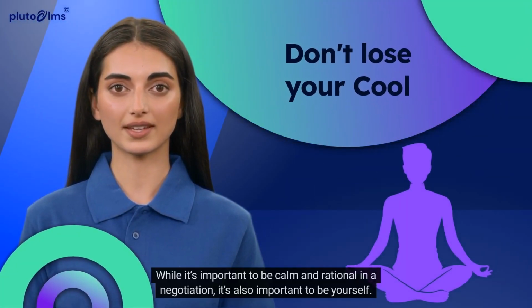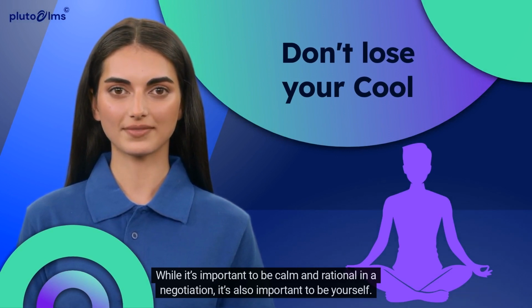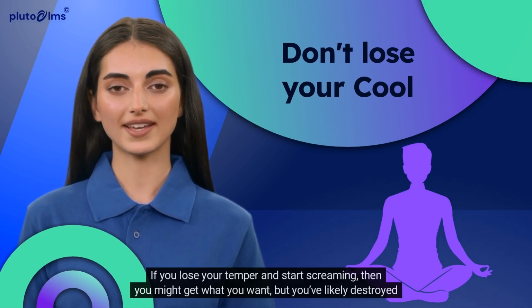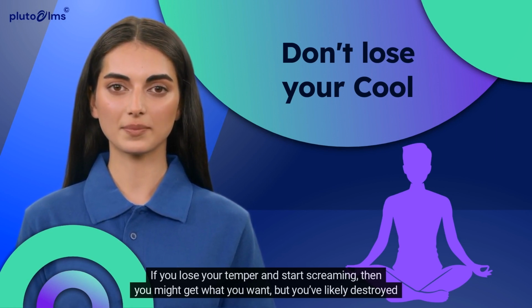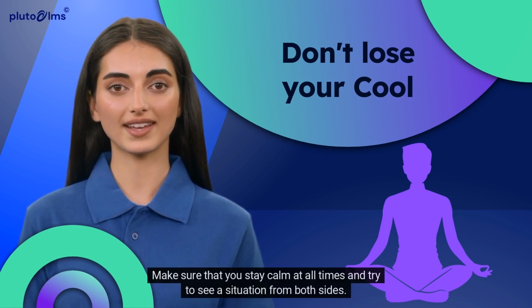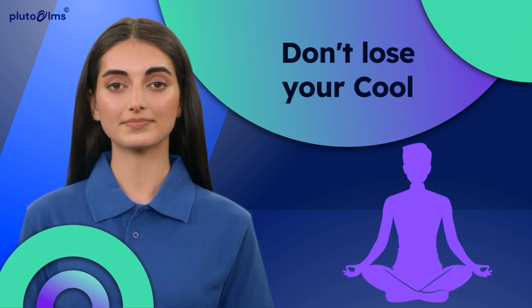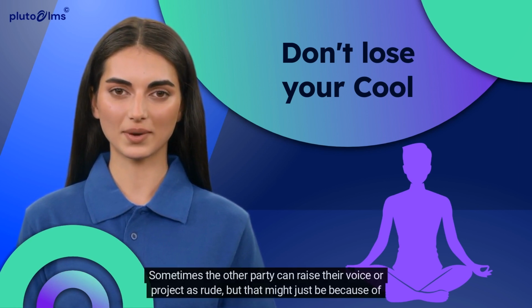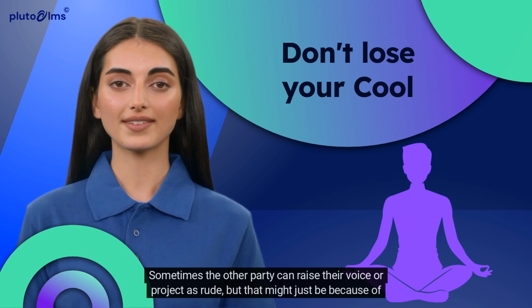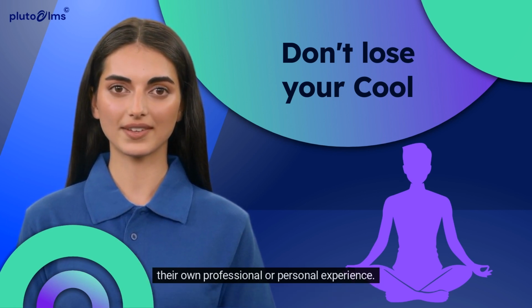Don't lose your cool. While it's important to be calm and rational in a negotiation, it's also important to be yourself. If you lose your temper and start screaming, then you might get what you want, but you've likely destroyed most of your relationship with the other person. Make sure that you stay calm at all times and try to see a situation from both sides. Sometimes the other party can raise their voice or project as rude, but that might just be because of their own professional or personal experience.